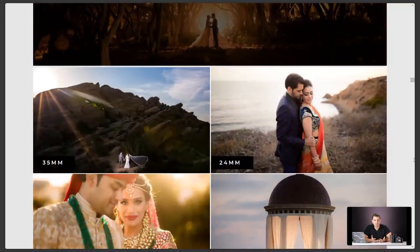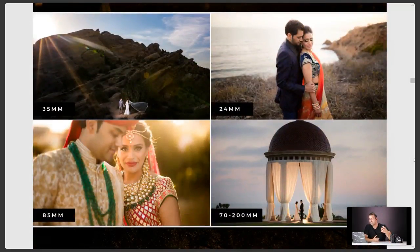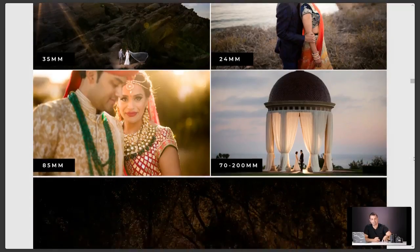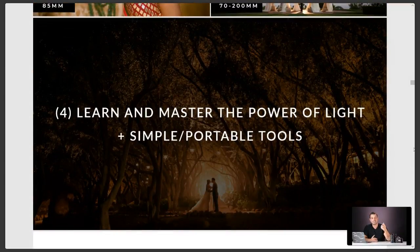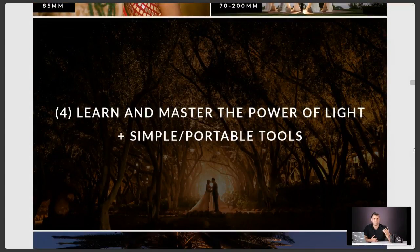I want you guys to learn and master the power of light. Simple, portable lighting tools. This is why throughout all of our education, we primarily are using simple pocket strobes with MagMod modifiers. Easy, on the go, cheap, inexpensive.